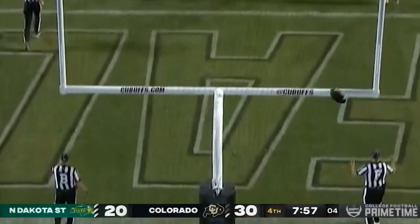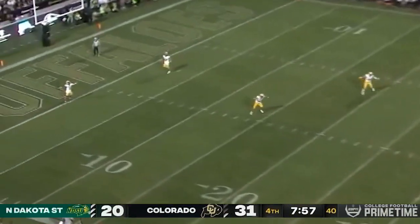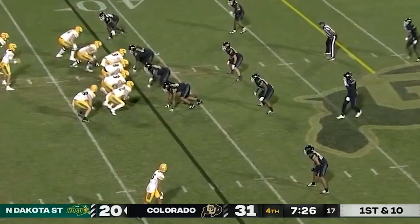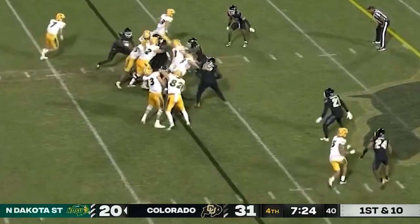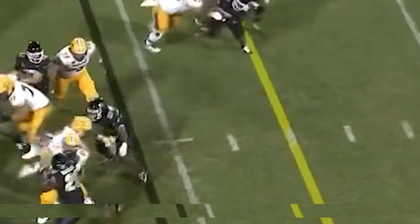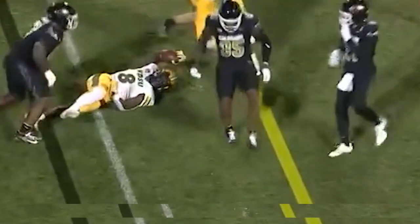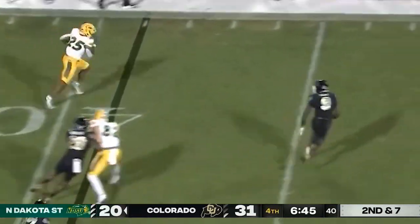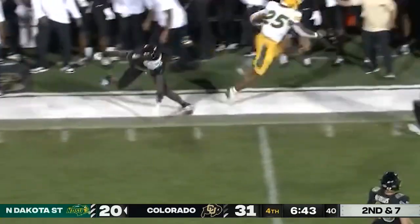Mata with the extra point, among others, has kept them in this game. They keep it on the ground again. Brown with another. On 3rd and 2, they're going to run it and come up short. So 6:47 to go. Out of the backfield, Miller completes the pass to Brown. Brown moves against the clock.